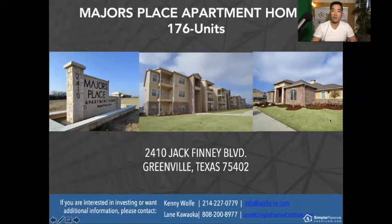So here's what we're going to be talking about today. I think we'll get this done in the next hour or so. The apartment complex we're going to be talking about today is Majors Place Apartment Homes, 176 units, built in 2008. So this is a brand new property in Greenville, Texas.